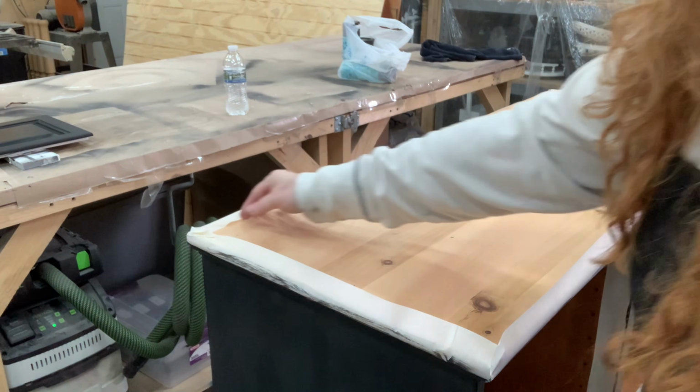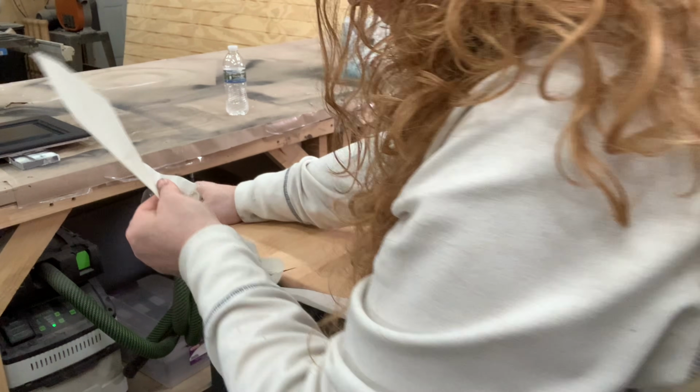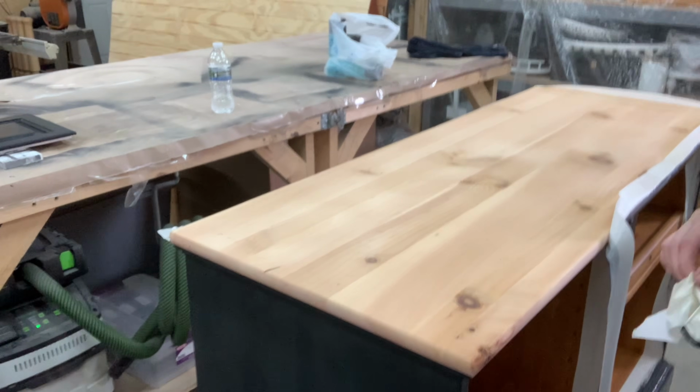Now I ended up doing a total of 3 coats, doing that third coat the same exact way. Now I've got to remove my tape, and I took a little bitty paintbrush to make sure that if there was any of that red showing underneath, I made a line.